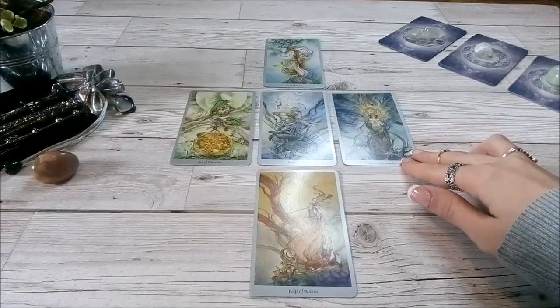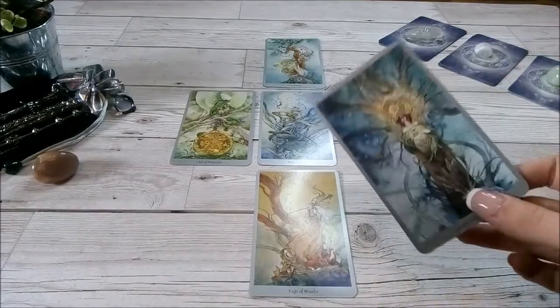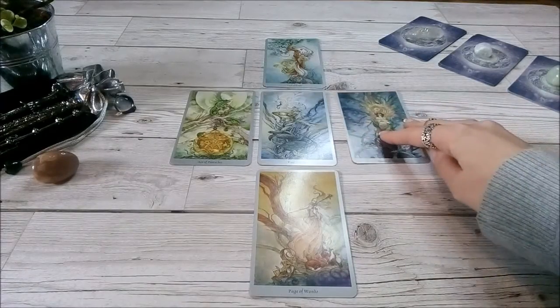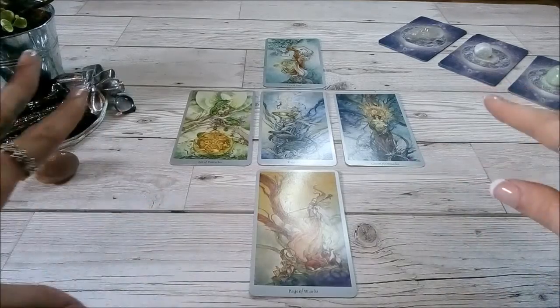There is a lot of success with this card. It's very bright, and I mean, it's not literally bright. It's blue, it's quite dark, but it's a bright energy card. It's nice. So this was pile number 2.